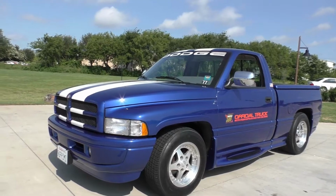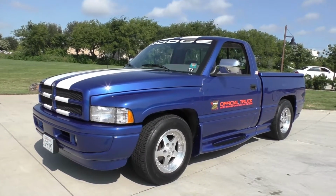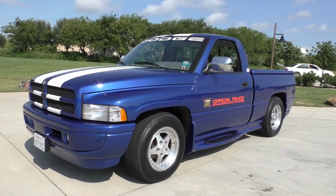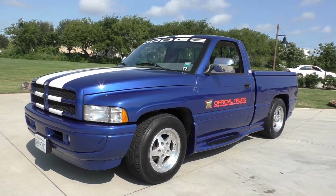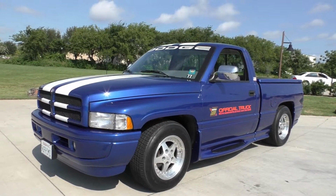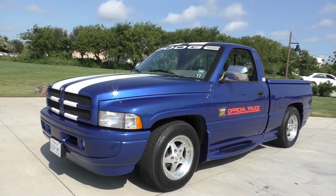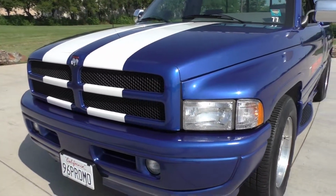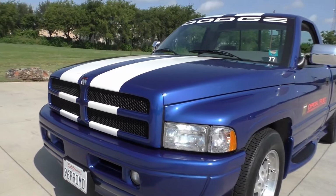This truck has 15,293 miles. It's in pristine original-style condition. We're going to walk around and tell you about it like we usually do. They would later produce reproductions of these 3 concept trucks, but this one is the concept production truck. We have a copy of the original MSO, the build sheet, all that.